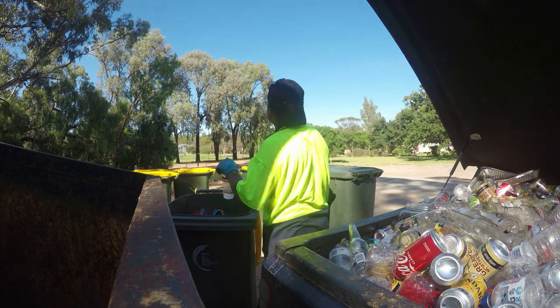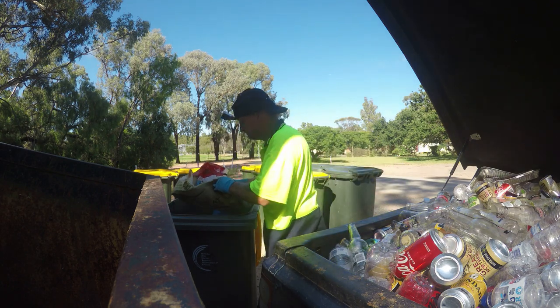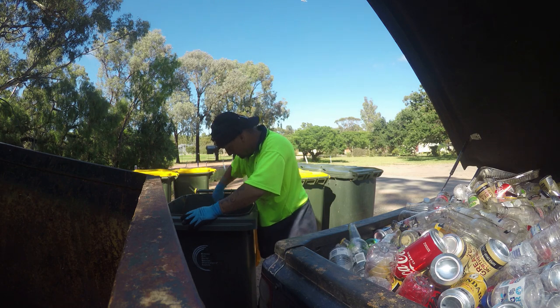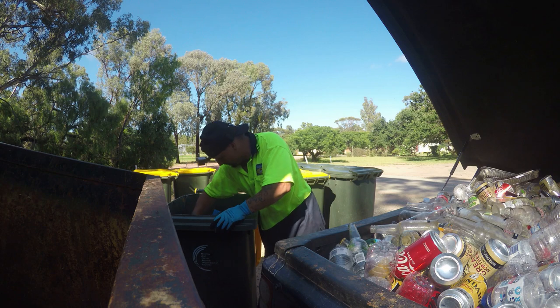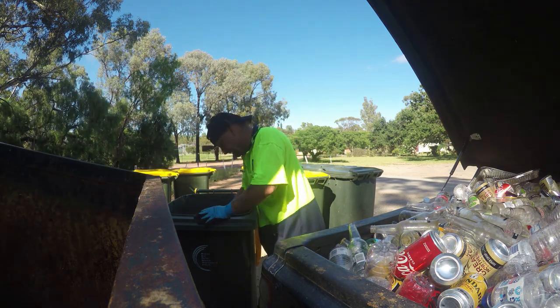Hey, you noisy thing! That's the white cockatoo. I'll try and get a picture of it. And I'm finished here. Noisy buggers.